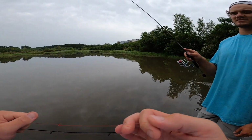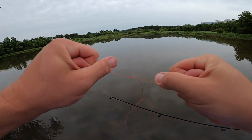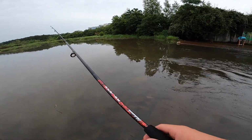Glad we brought that extra combo right there. It might come into play. How does this happen? Spinning gear enthusiasts, somebody tell me how this happens and why. Dude, what am I gonna do with this? Dude, the action of these grubs suck.